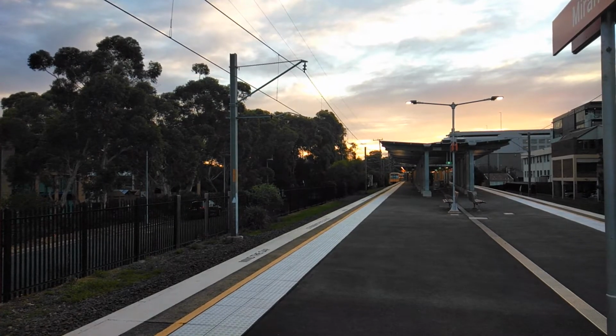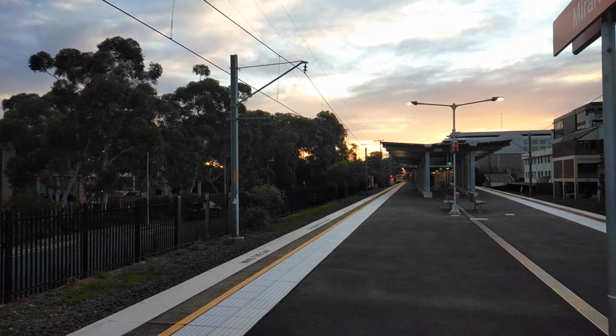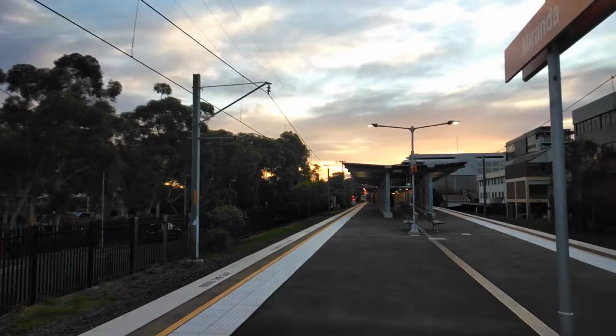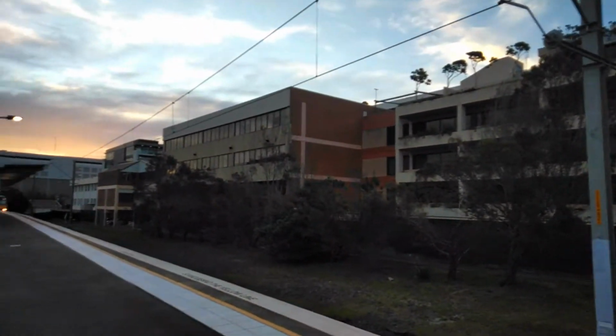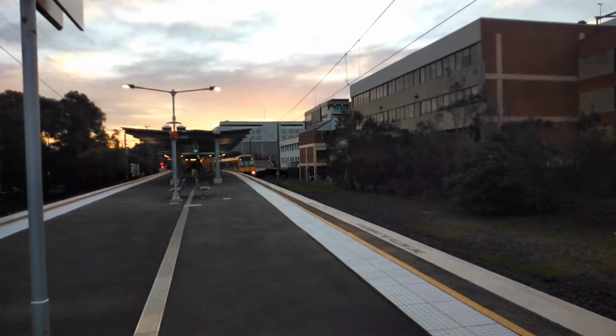Miranda has undergone a station upgrade with new white tac tiles, as you can see, with a painted yellow line. It has the orange station signage. Every station in Sydney now has it. And it's got this drain along the middle because of the little dent, so when it rains.